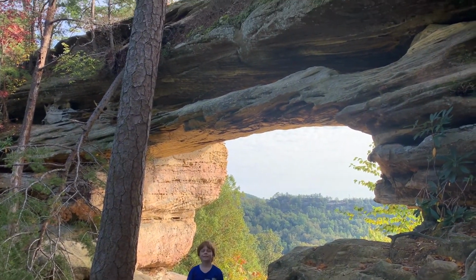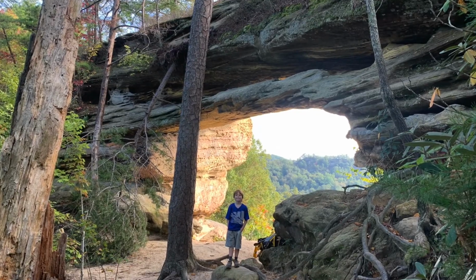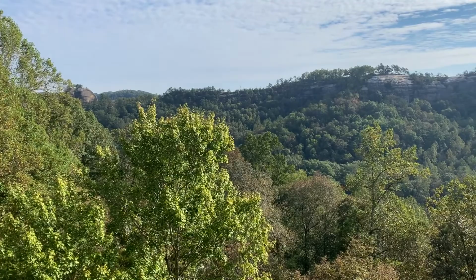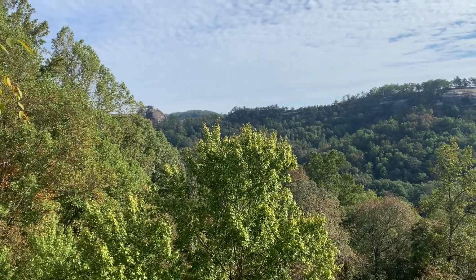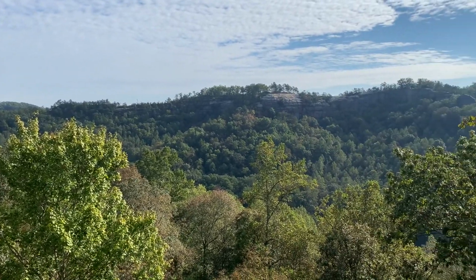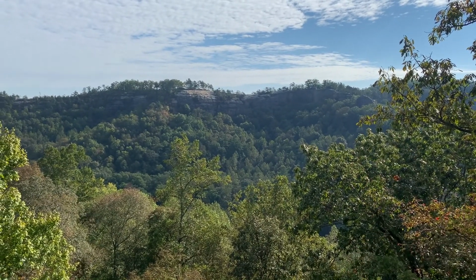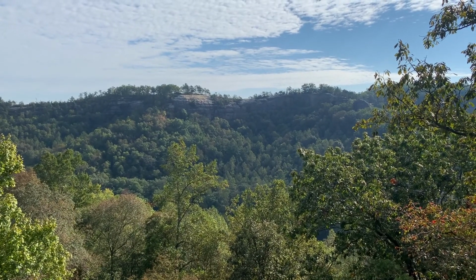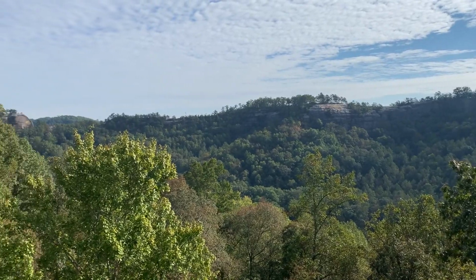Oh, here's Double Arch. So I'm standing right below, well, kind of to the side of Double Arch right now. And you can see across the Auxier Ridge. So we got Courthouse Rock up there on the left. We got the ridge all the way across, leading over to Haystack Rock, right up there on the right side. Don't see any people out up there yet. There's already been one person. I'm sure there'll be plenty more coming.